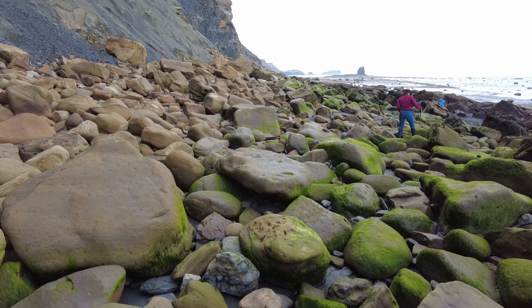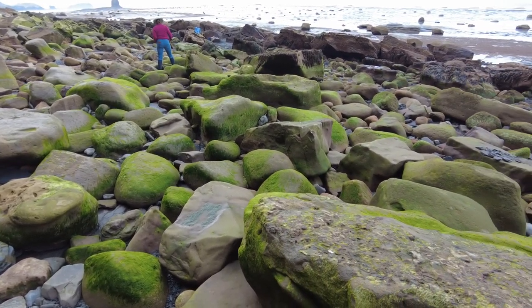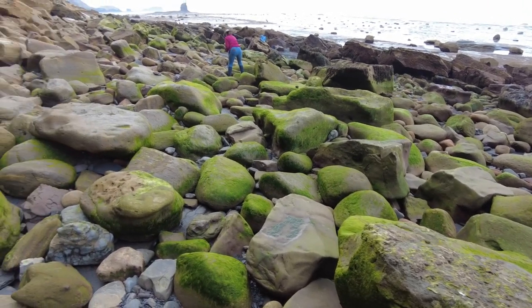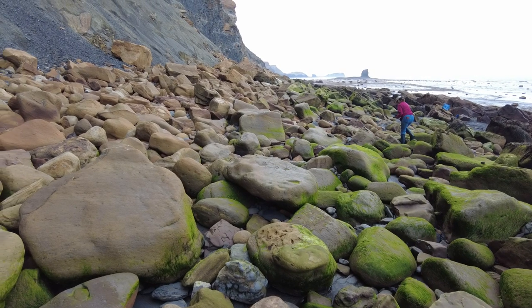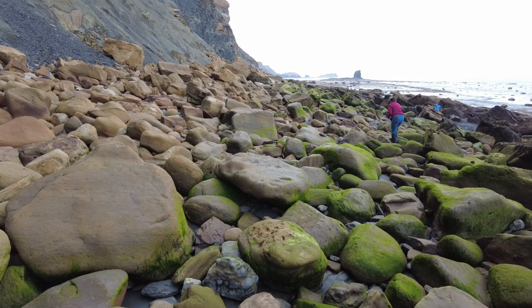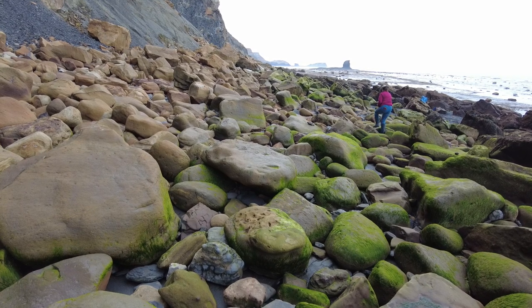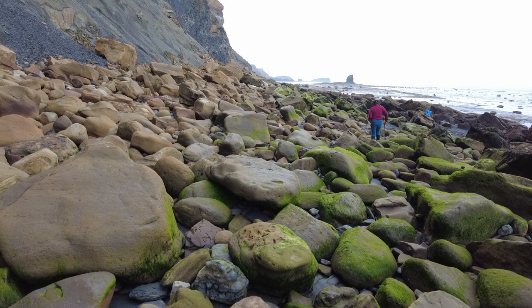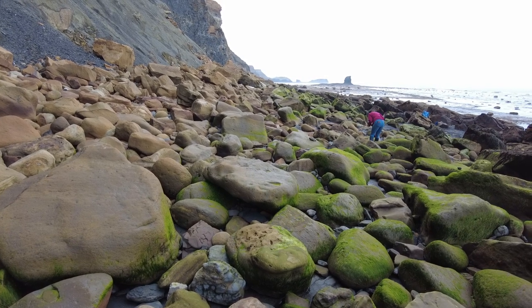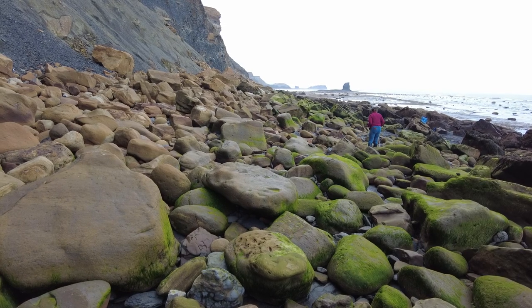You could spend all day just in this area quite happily and just go home with a bag full of stuff. But we want to move to a different area where there's different types of rock, thereby we can get different types of fossils. We're actually here today hoping to get some plant remains, you know, fossilised plant leaves and stuff like that. You've got them before, so we know where to go. It's in the distance over here, so that's where we're off to now.